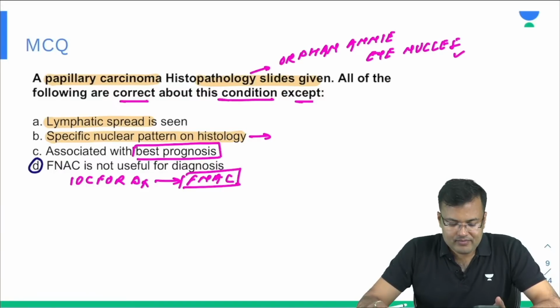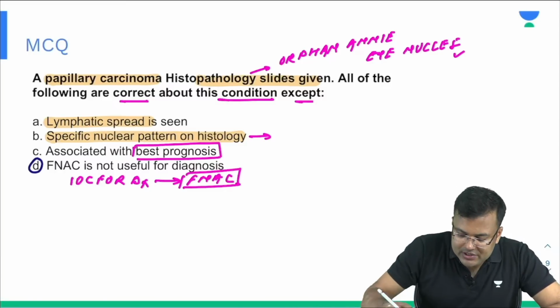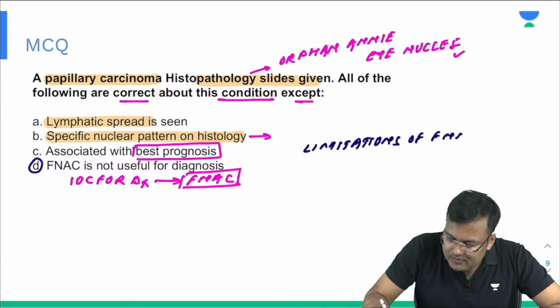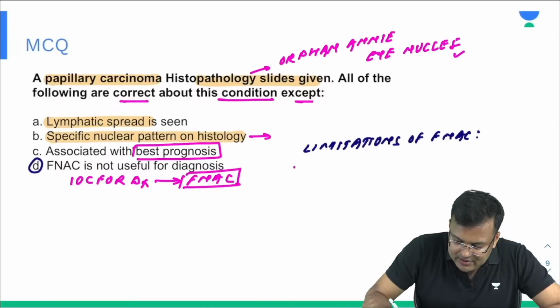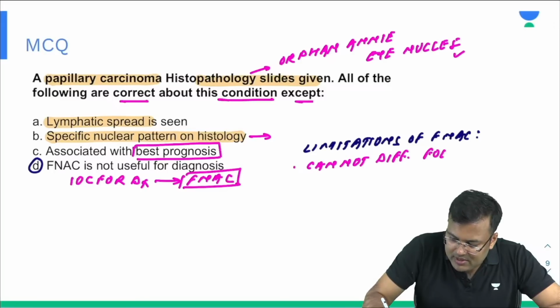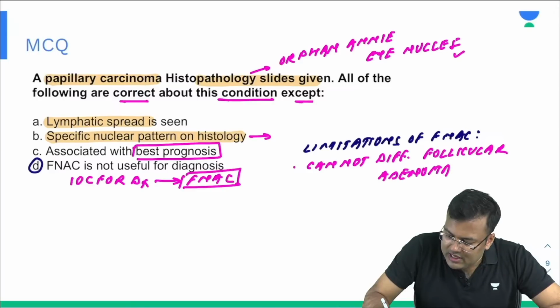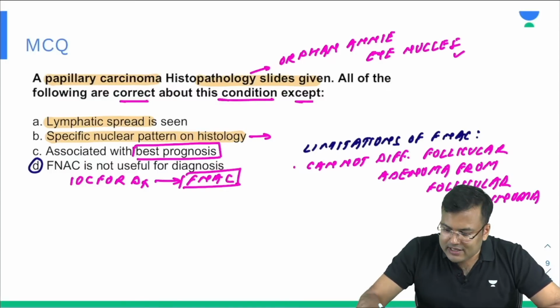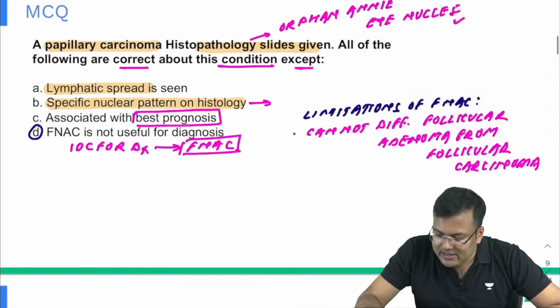Second, guys, second. Yes. Now let me tell you the limitations of FNAC. Guys, you have to remember. First, it cannot differentiate follicular adenoma from follicular carcinoma. Do you all know why? Because in follicular carcinoma there is vascular invasion and capsular invasion, and this vascular and capsular invasion is seen on biopsy.